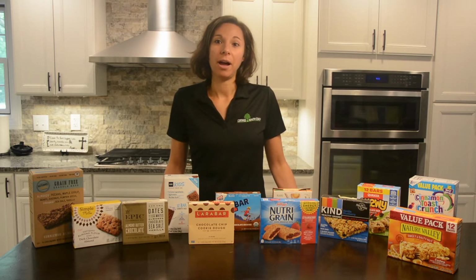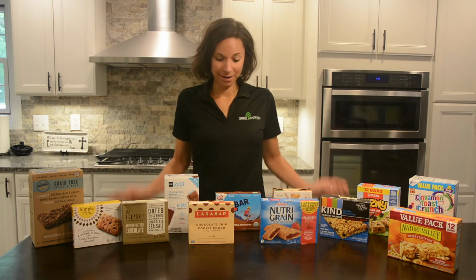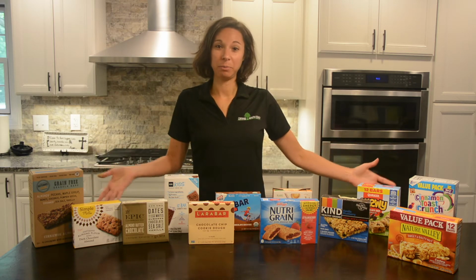Today we're going to be talking about granola bars. As I was walking through the grocery store, I came across the granola bar aisle, and I could not believe how many granola bars are on the market. As you can see here, I have quite a spread.